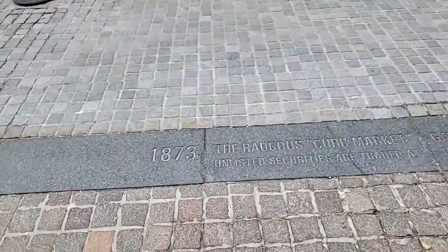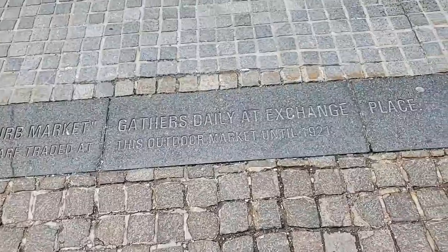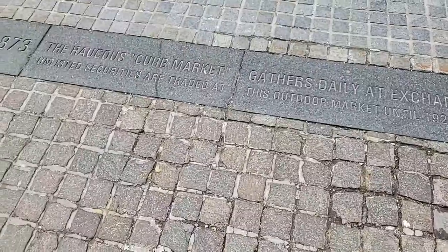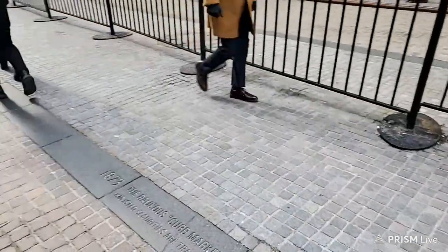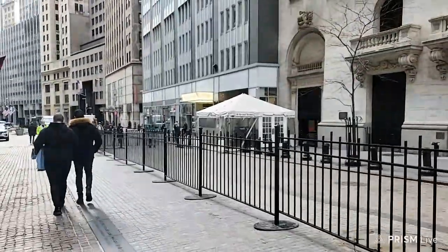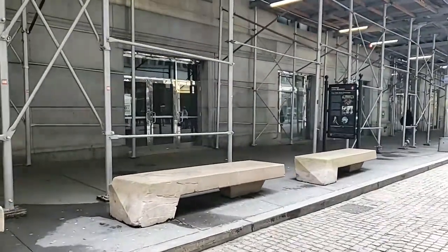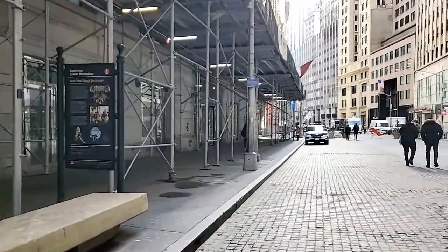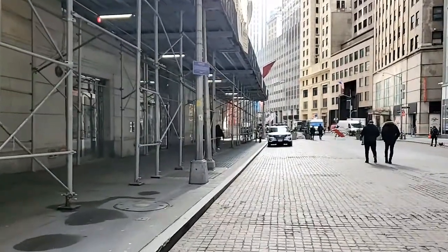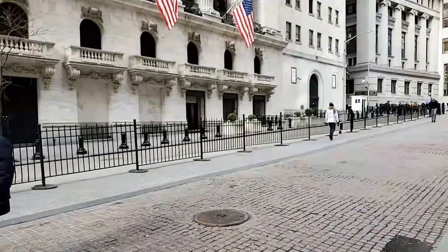So this is a marker here. It says 1873. This is describing the raucous curb market gathers daily at Exchange Place. And so this is unlisted securities, things that are not listed with the New York Stock Exchange, and they were traded at this outdoor market. And this was a very raucous, lively market. It gathered out here on the street, and they would gesture to people in the windows of nearby buildings, and they would make trades between the street and these windows. This moved inside officially in 1921, moved to a building a couple of blocks away. It became the American Stock Exchange. But initially, there was the curb market right out here in front of the New York Stock Exchange.